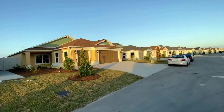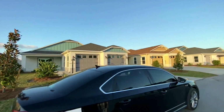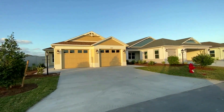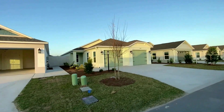As you can see, many of these courtyard villas are going to have either a two single-car garage, as that one there. Some will have a 1.5-car garage with a golf cart garage, such as this one right here. Different homes are going to have different layouts, of course.